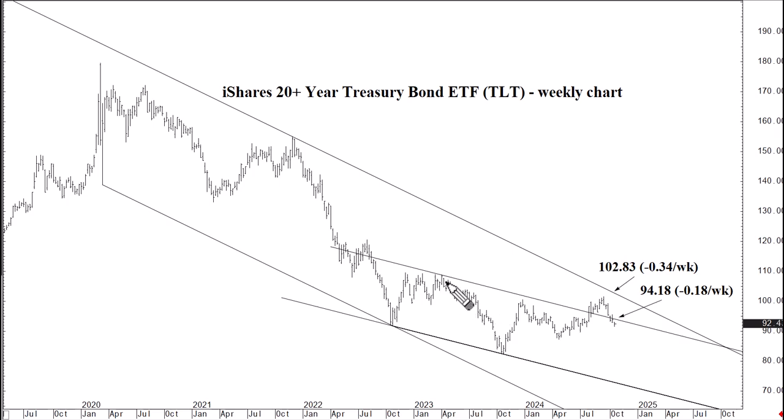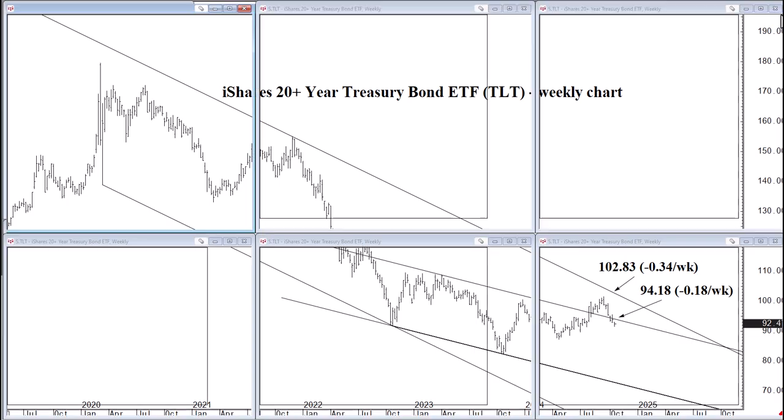So this was considered, in the proper context, just a near-term buy signal up to the 102.83 formation, which we failed to reach. The high was actually in the middle of September, the very week that I put out the last video, of 101.64, and we've fallen away ever since. So that settlement back below this channel top is a sign of weakness in and of itself.